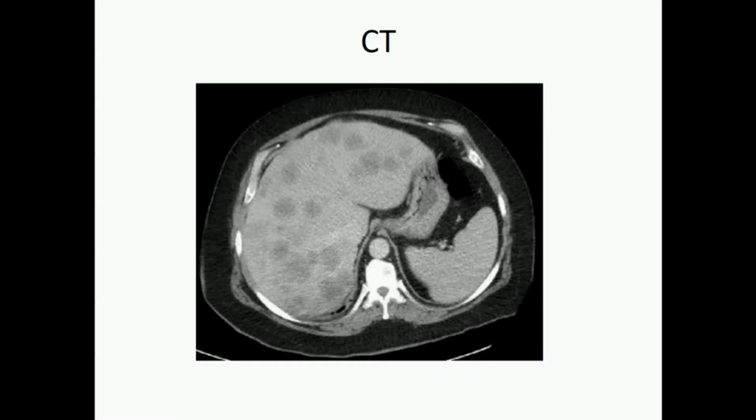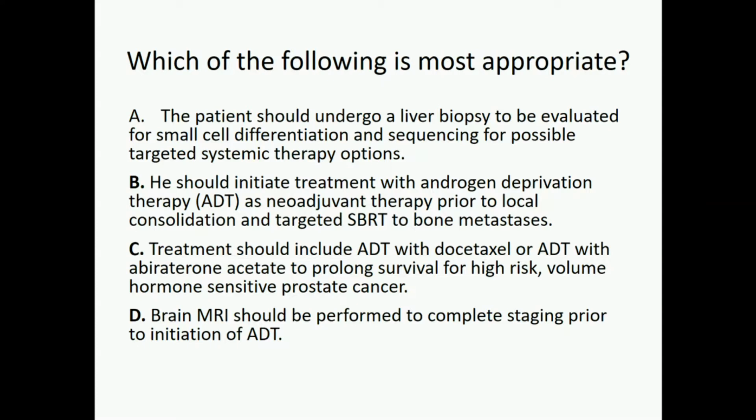So the most appropriate option here, consider discussion in a multidisciplinary setting. He should have a liver biopsy to look for small cell. This is an untreated patient. This is a new diagnosis. He should initiate treatment with ADT as neoadjuvant therapy and then use local consolidation and targeted SBRT to bone metastases. He should get ADT with docetaxel or ADT with abiraterone for hormone-sensitive metastatic disease, or he should get a brain MRI to complete his staging. In the interest of time and the lack of ARS, we will say this.